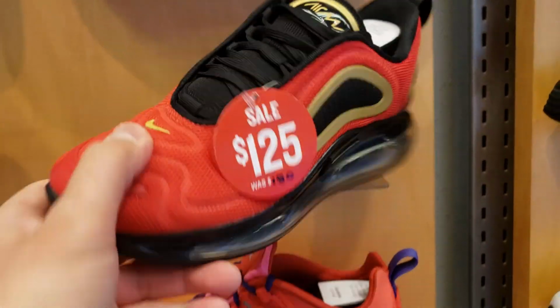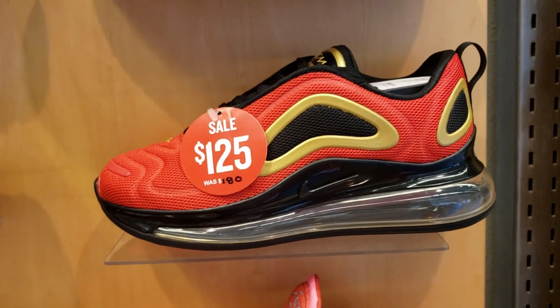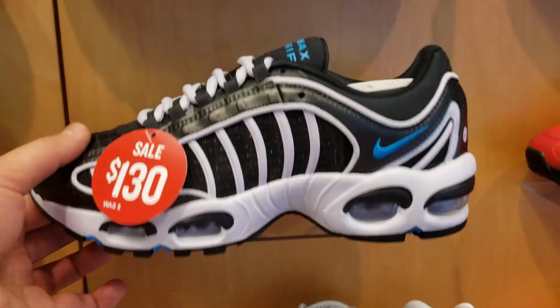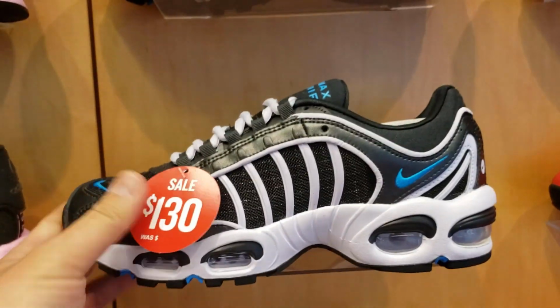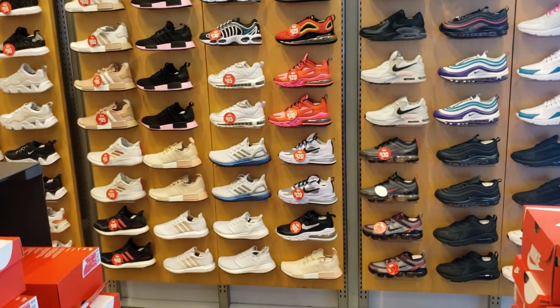The Niners colorway of the 720s right here. Got a little discount. Was that $55 discount? Okay. Tailwinds right here going for what, $30 off? Not too shabby. Dang, they don't have the deals that they do in the men's section.